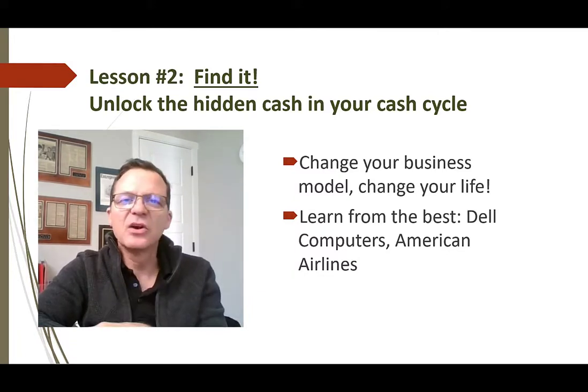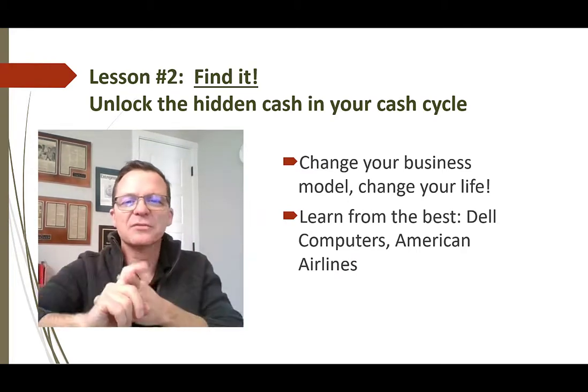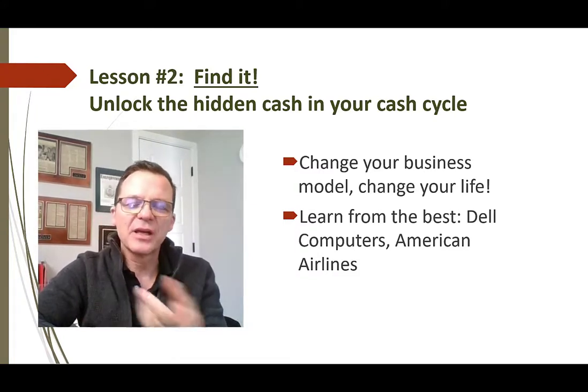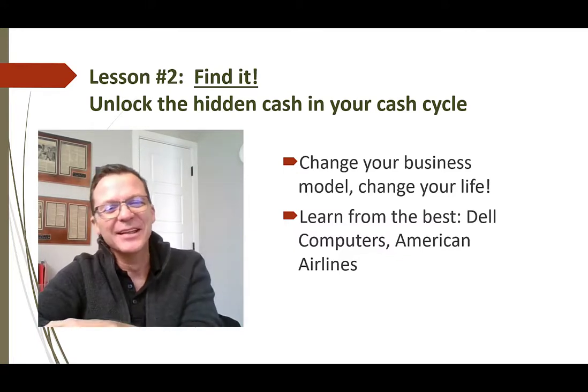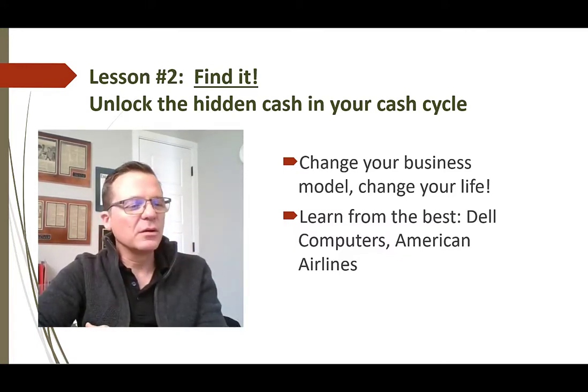So I buy a ticket to go on spring break. I might buy that today. They're going to have my money for 3 or 4 or 5 months. And they can use that for jet fuel and for repairs and for buying airplanes and for paying salaries, whatever they need to do for 5 months until they have to then buy a little bit of extra jet fuel to take me to Florida, right? And by the way, I'm not flying anywhere this year. Okay. So that's a great business model. Get paid in advance.